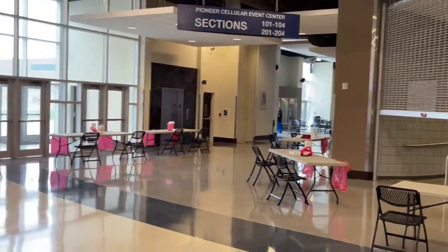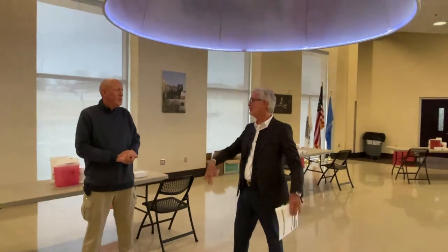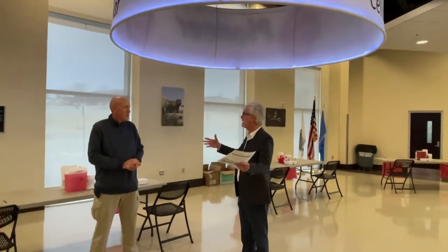Well, how nice is it to have this big facility for this? This is awesome. It's laid out perfectly. Plenty of parking, access, easy to find. It's a perfect location, ideal for it. Come a little bit early for your appointment. We'll let you in, and we'll start processing just as quick as possible.